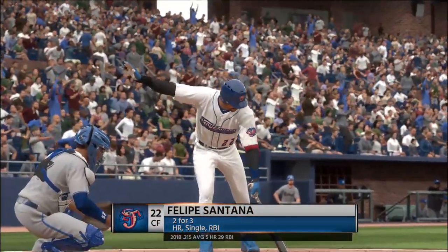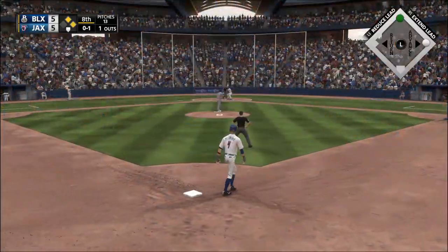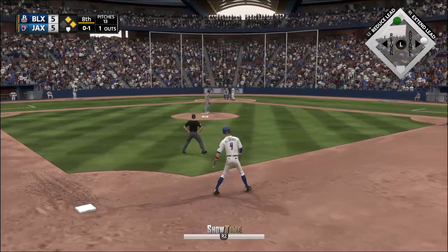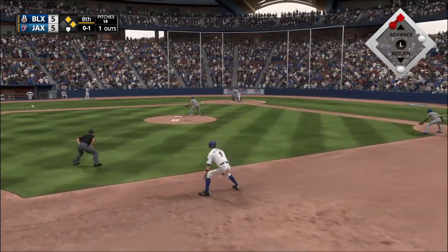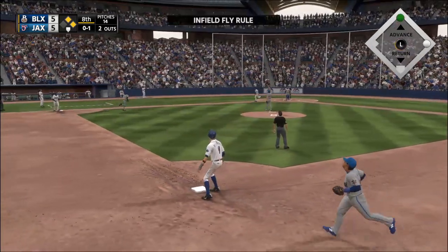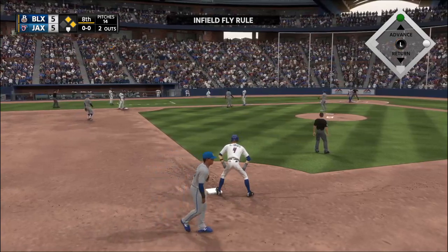So here's the cleanup hitter, Felipe Santana. He singled his last time up. Good lead off second there. Now the pitch. Now a swing, and he pops him up. And I believe, yes, the umpire signaling for the infield fly rule.